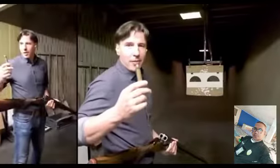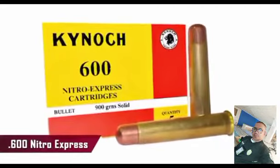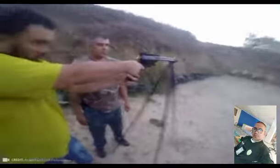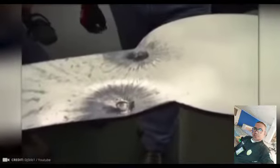The revolver was designed for the most powerful hunting round of its time, the 600 Nitro Express 15.2 by 76 millimeters. Firing this pistol is dangerous and very expensive. This revolver was intended for hunting African big game like buffalo and elephant.